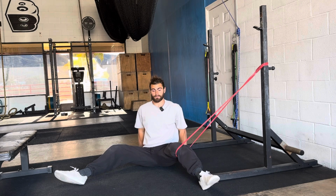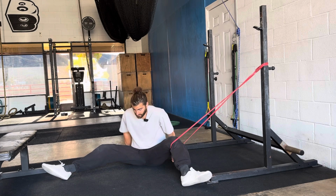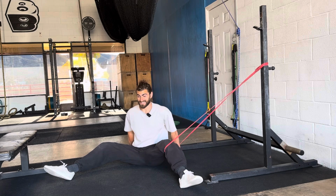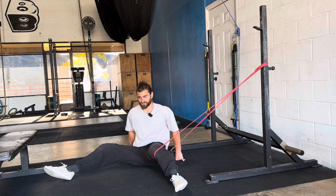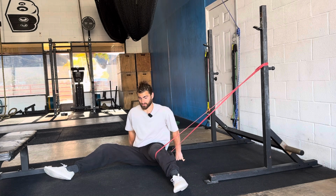Now from here, use the hands behind you to prop yourself upright, pull the knee in, and then let the band pull the knee out. So make sure we get a lot of tension on the band. This is a bit loose. I would probably use something a little bit heavier for me. We want to get a nice, strong contraction through the adductors, and then pull back out. So we're really strengthening through internal and stretching through external rotation here.